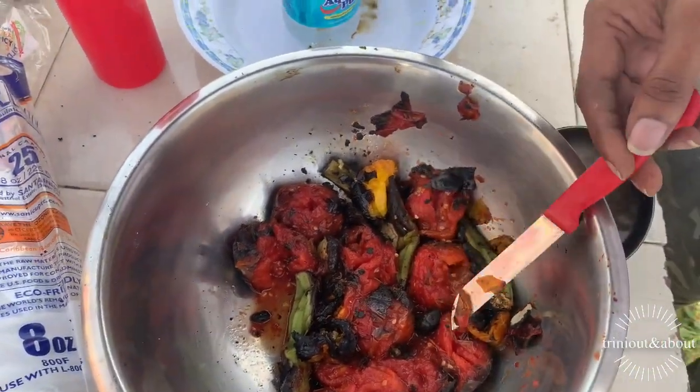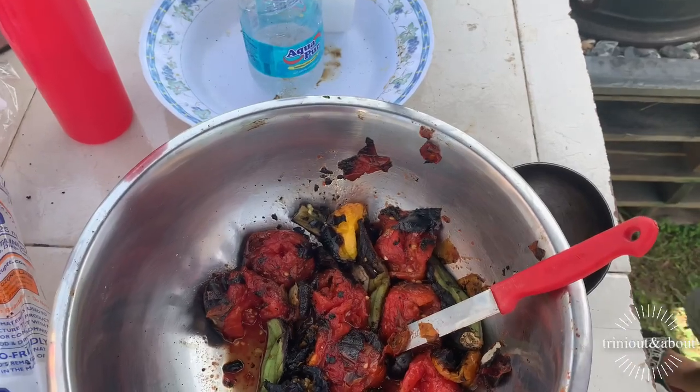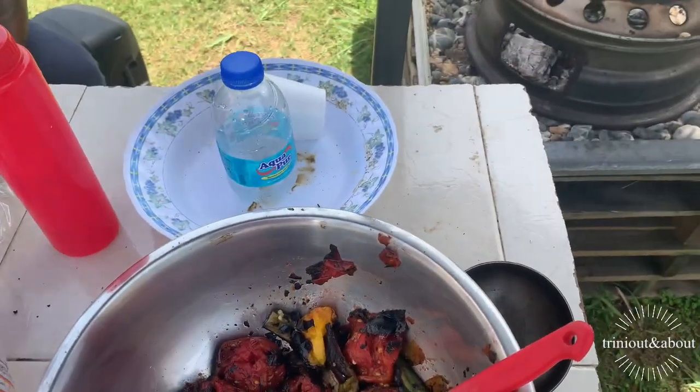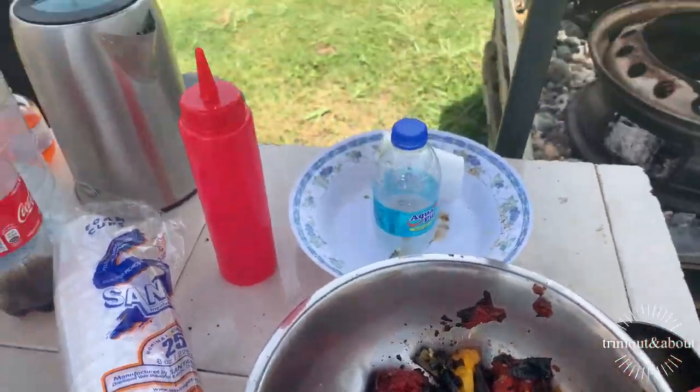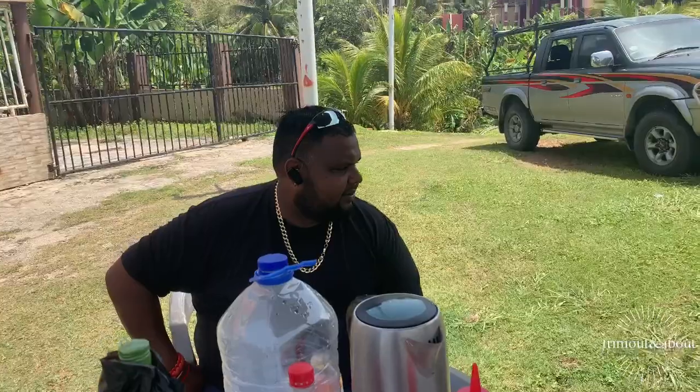That pepper smells hot. Yes? You don't smell it. You don't know that smell. Why didn't you pop the big scotch bonnet, papa? No, I don't. That one got more heat than this. Yeah, that one has more heat. You see the heat coming out anymore.